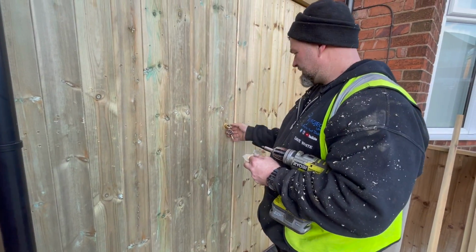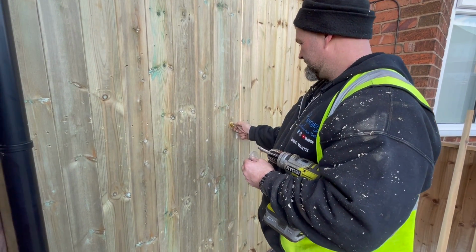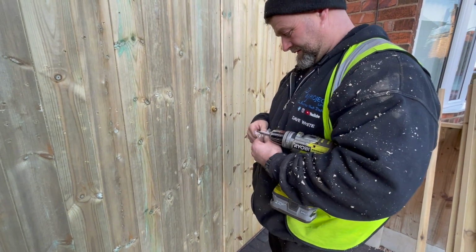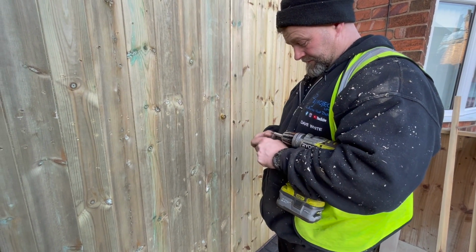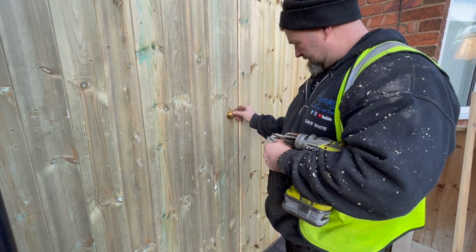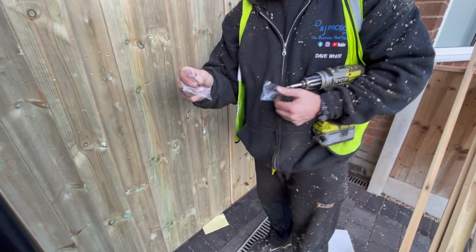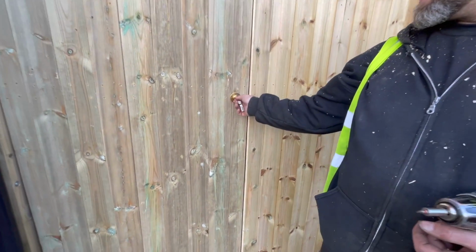Take the last bit to finish this off. Get a little brass plate, which goes on there. And you get these little screws, flatheads. I'll show you when this is done. That finishes that off, lovely.